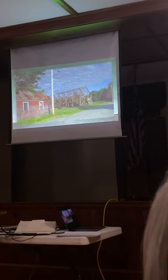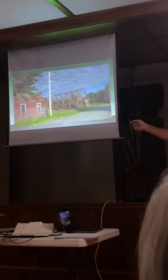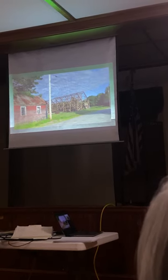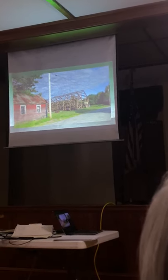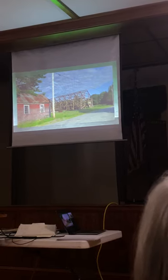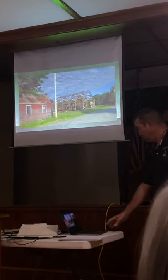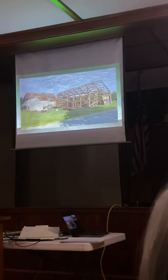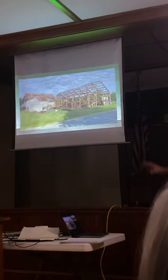Then this is a view from the street. And this building in the left corner was the Carpenter's general store, as I was told. Is that correct? Yeah.